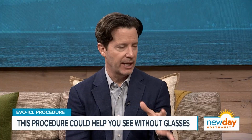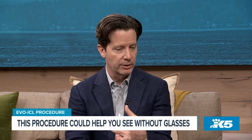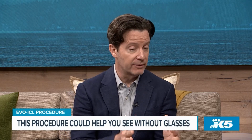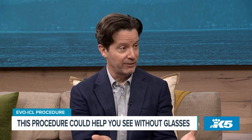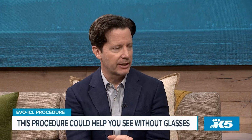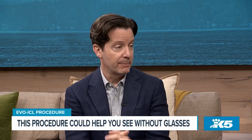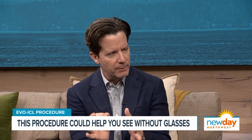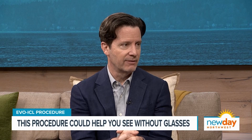So what makes this a better option than other eye procedures? Because I know there are many. Yeah, the main ones operate on the cornea, so LASIK, PRK, and the SMILE procedure. Now, the big difference is that we're not touching the surface of your eye, so there's no dryness afterwards for a month or more. There's no flap like with LASIK. The recovery is very quick, so it's painless during the procedure and after the procedure, which you can't really say for LASIK and PRK. There's some discomfort with those. And so that makes it a much better option. It's also very accurate in higher ranges. With laser vision correction, sometimes we have to do an adjustment. That's not the case with the Evo ICL.